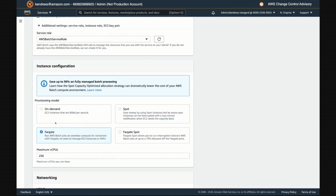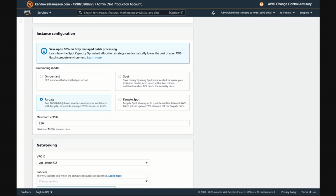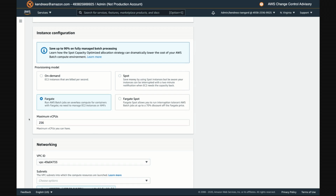So we're going to go ahead and say, okay, Fargate, I'm going to set a cap on the number of vCPUs that I want to be running. Essentially, this says, okay, I don't want more than 256 vCPUs worth of tasks running in this compute environment. Gives me control. If I want, I can set this to 100. I can set this to something else, but we're going to hold it at 256 for now.